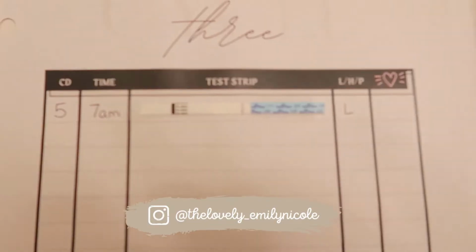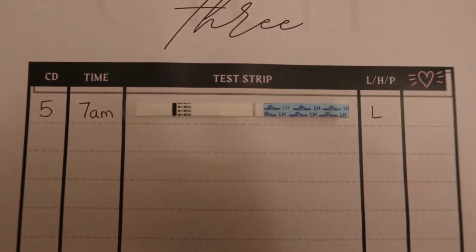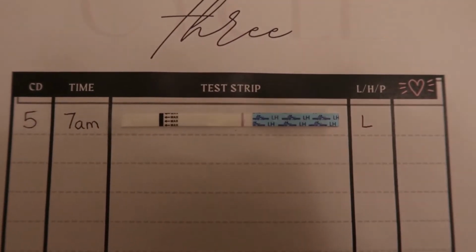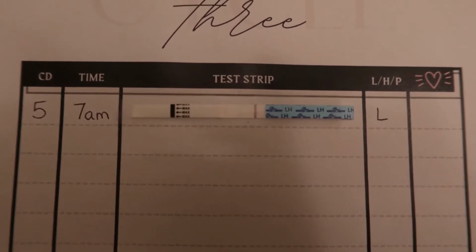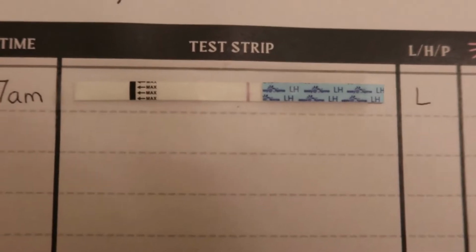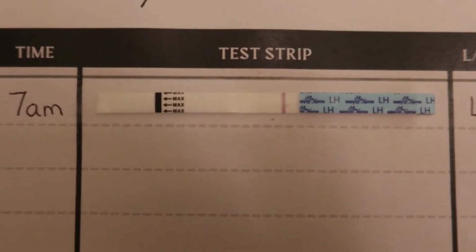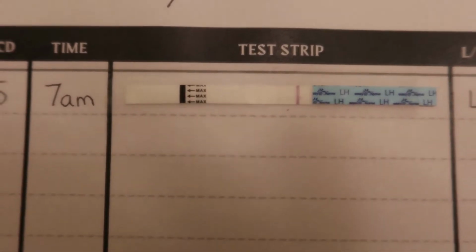Hey y'all, so it's cycle day 6. I'm about to take another OPK test, but I wanted to show you the one from yesterday. So here's the one from yesterday. It is very low. I do believe that I was still sort of on my period. I had some light spotting, but I think everything is complete now. You can sort of see a very, very faint line there, but let's take the next one.